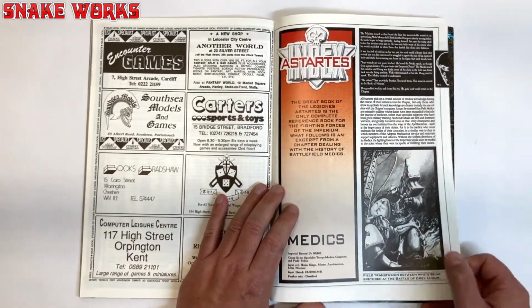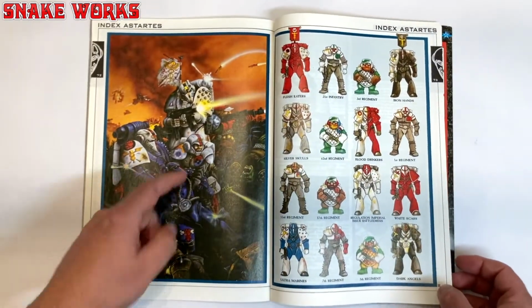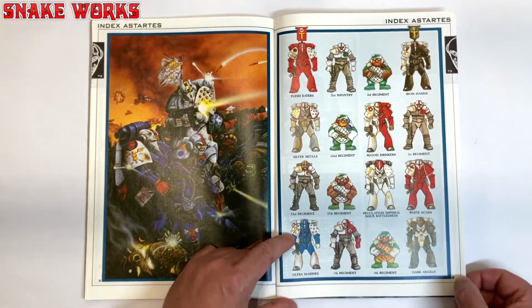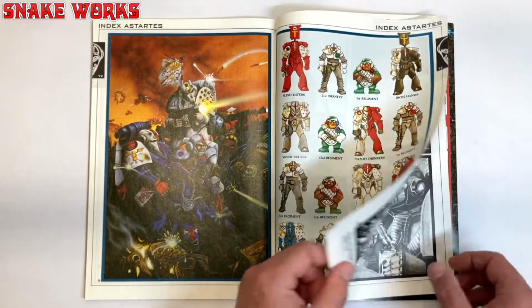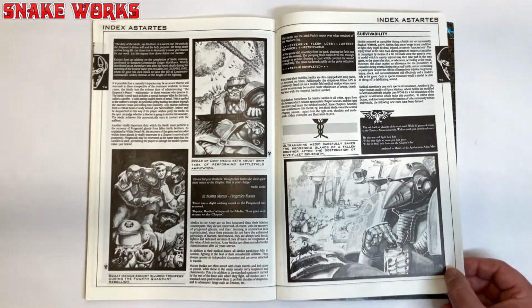I don't know. Medics in Warhammer 40,000. This fantastic piece of artwork here. And some of these old medic colour plates. Always like the look of the Flesh Eaters and White Scars in their red and white. I think it looks very nice. There he is, your medic.